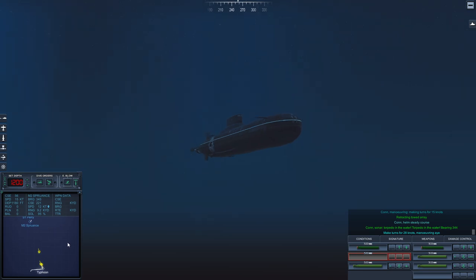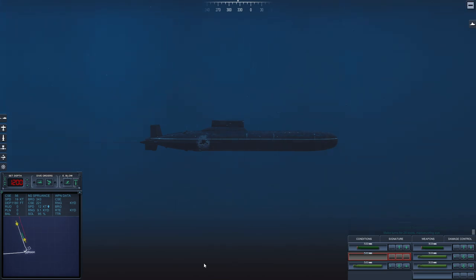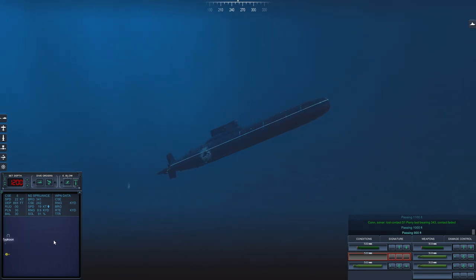Sonar, torpedo in the water, torpedo in the water. Bearing 344. Passing 1,100 feet. Passing 1,000 feet. Passing 900 feet. Con, sonar, regained contact. Passing 800 feet.